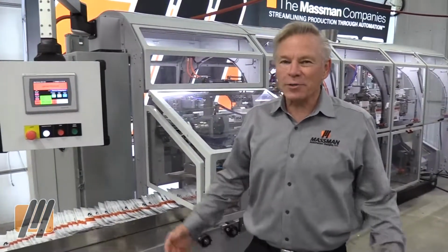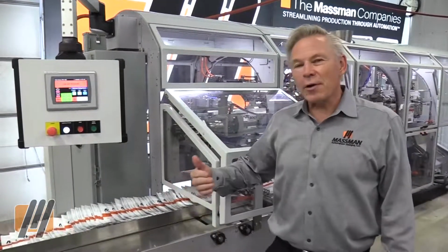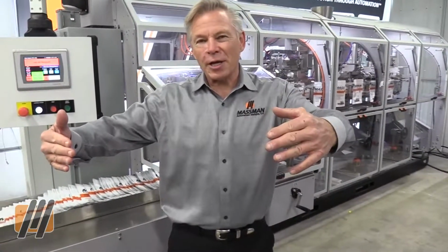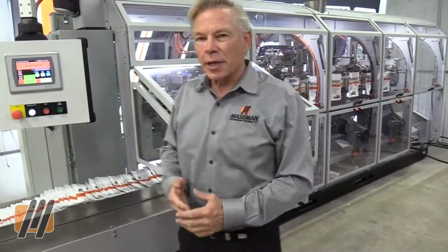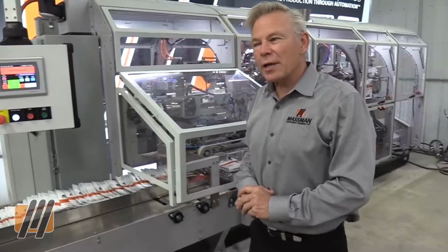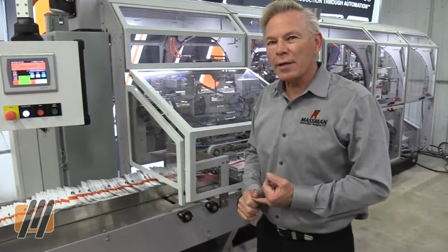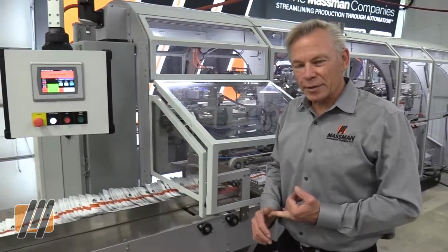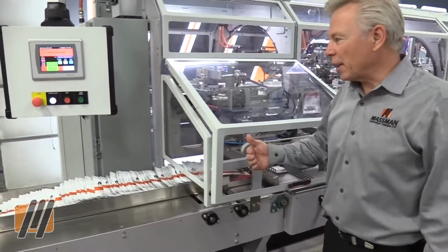Here we have Massman's Inline machine. It's basically very similar to a rotary machine. Still have 10 stations, and instead of 10 stations in a rotary, you lay out 10 stations in line. It does take up more space in your plant, but it has the capability of going up to 16 inches wide, and it also has the capability of 10 pounds of weight. So it'll still run up to 60 pouches per minute.